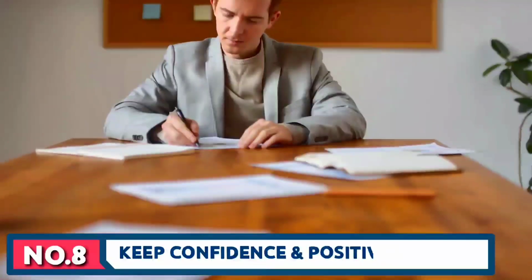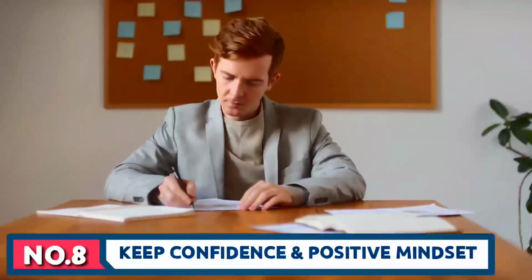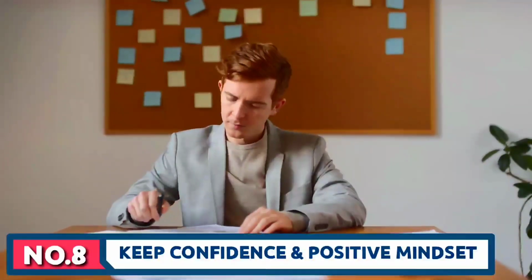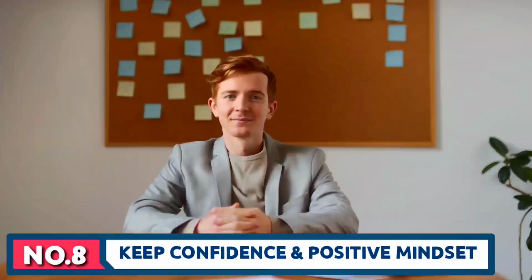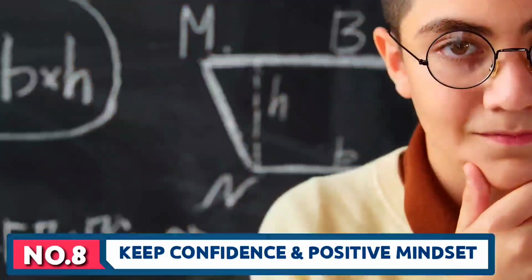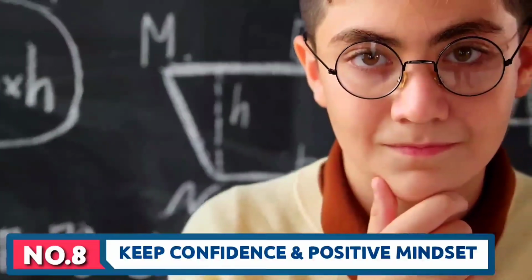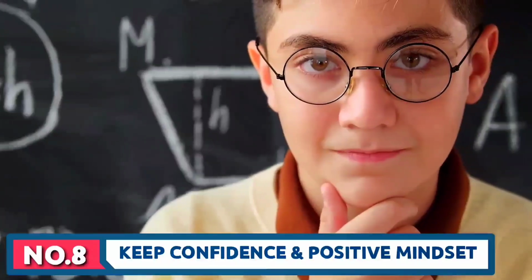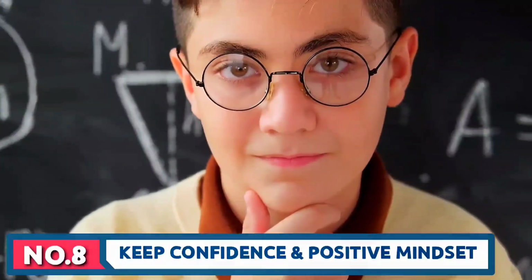Number 8. Keep confidence and a positive mindset. It's crucial that you prepare and go for the exam with a positive mindset that you will clear your exam. Otherwise, what's the use if you are not mentally prepared and confident about it? Everyone fears it, but you must believe in yourself that yes, you can do it and you will clear it. And 8 out of 9 times you will clear just by setting a positive mindset.